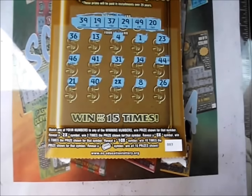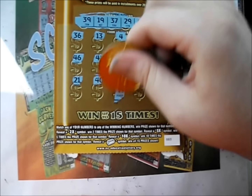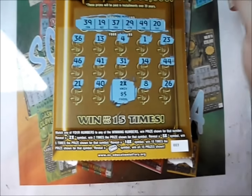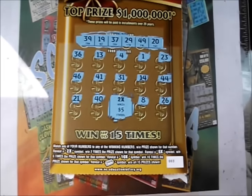All right, just the 2X. And underneath that 2X, $5. So it's a $10 break even. Okay, well, I'll certainly take that over busting any day.